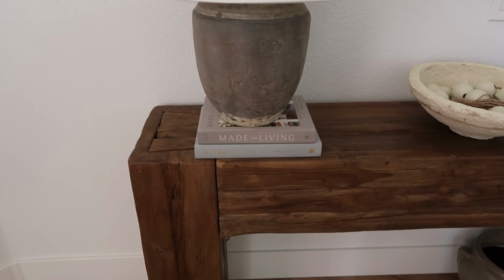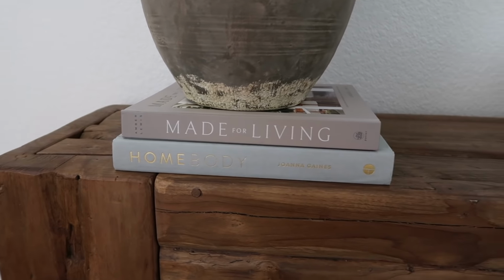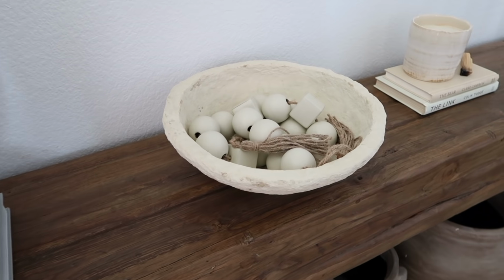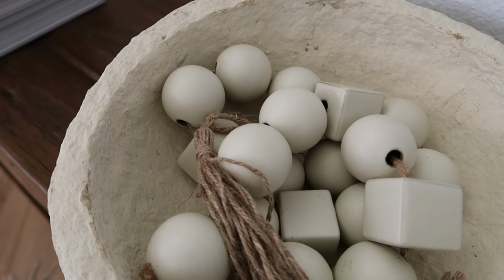So on the left side, I have two stacks of books, and then right on top of it, I have the Studio McGee lamp that everybody knows about and has seen. So that's one of my favorite lamps that I've ever encountered. I just love the gray distressed look that it has. And then right next to it, I have a paper mache bowl with the garland that's also from Target. The paper mache bowl I found at a local vintage shop here in California.